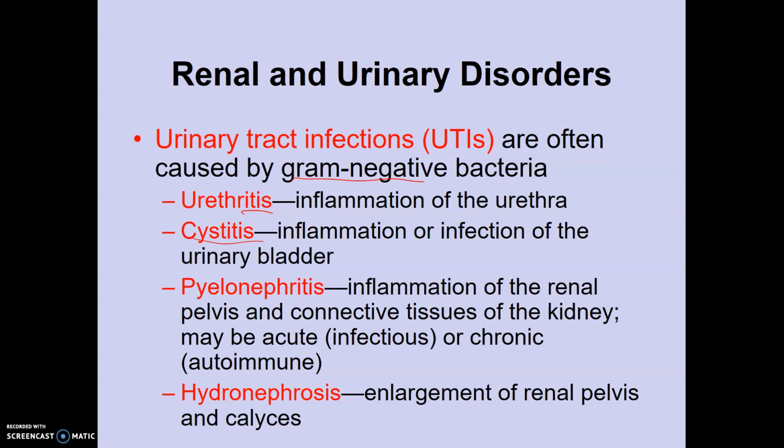Pyelonephritis is the inflammation going all the way up the renal pelvis into the kidney. So at this point, the urinary tract infection has gone up into the kidneys, and that actually starts some other processes. Usually what will end up happening is there's a lot of blood found in the urine, and the kidneys may start going into the initial stages of failure. There are different types of pyelonephritis. Some are acute, which would be infectious from bacteria, but some are the result of autoimmune actions. So basically, the immune system attacking kidney tissue.